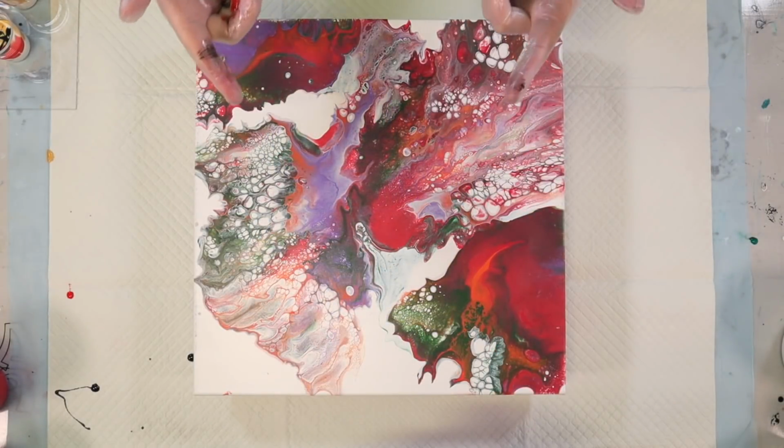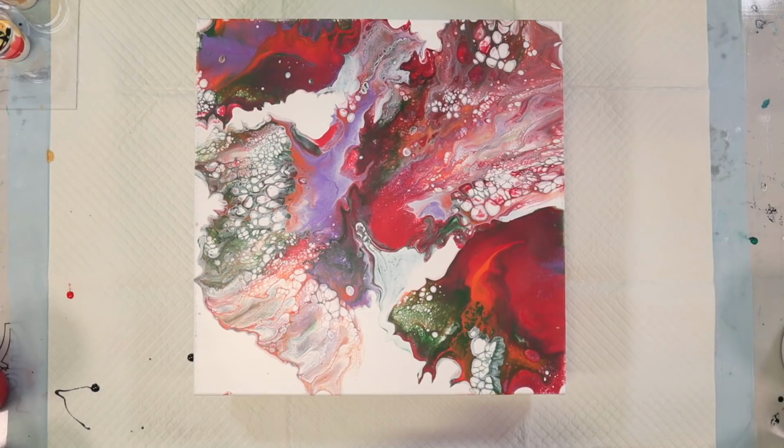Okay, what you see before you now is a canvas that we did a Dutch pour on. I can't even remember when we did this, it was so long ago. And we didn't love the composition of it, so this painting is going to get poured over again. That's totally fine to do. You don't need to do anything to it. You don't need to reseal it.